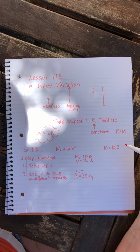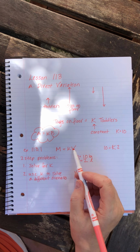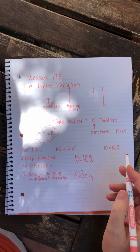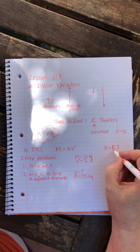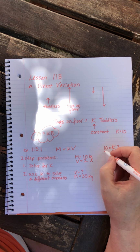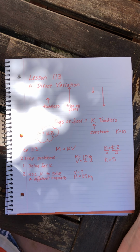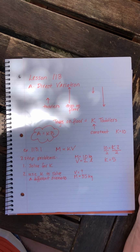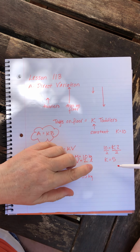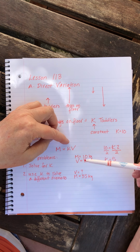I plug them into my equation. My equation I pulled right from the sentence. I didn't even stress about what order the words were in. I just copied it down the same way the sentence said it. And now I can solve. I'm getting K by itself. Divide both sides by 2, and we get K equals 5. Okay? Don't hurt your brain trying to figure out what that number means other than in the science context. All you need to know is that 5 is the magical number in this equation that links these two variables.